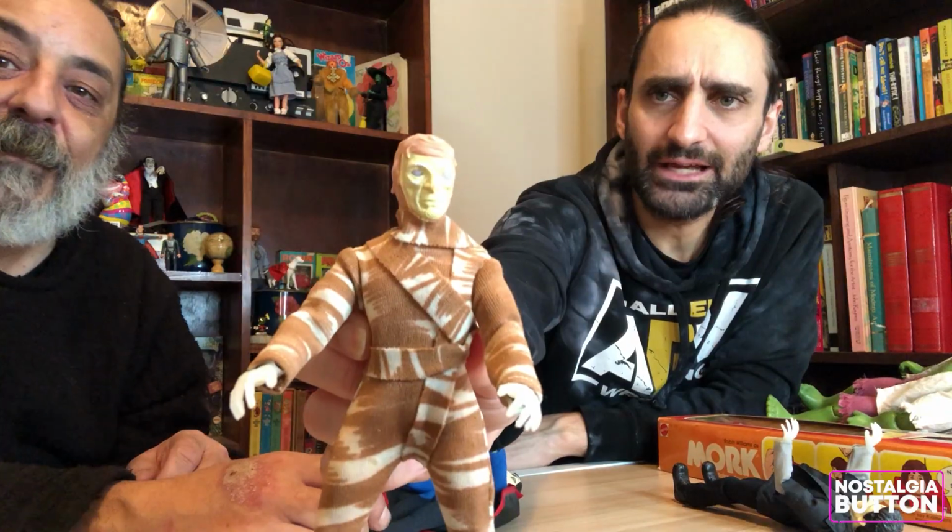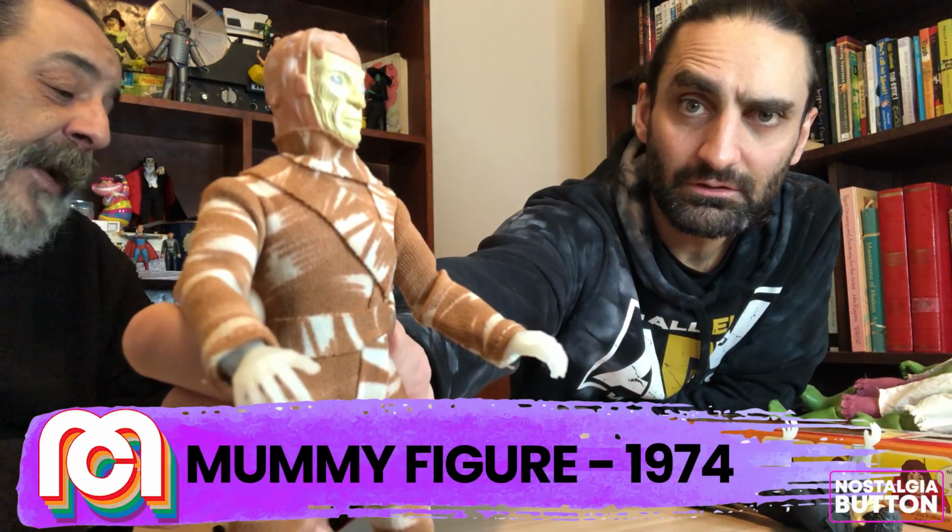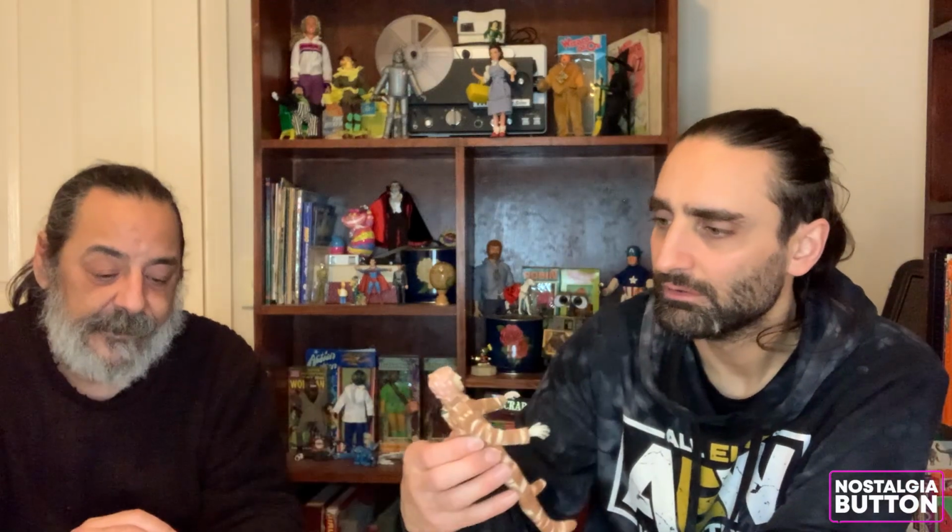What monster is this? That's the mummy. Another beautiful head sculpt there. Oh my gosh. A big problem with these guys is their eyes melt. They suffer a lot from eye melt over the years. So one of the problems is finding them without that eye melt. But yeah, these are all nice and minty.